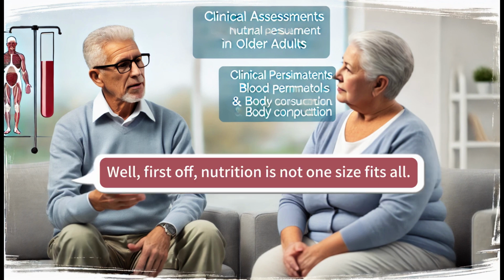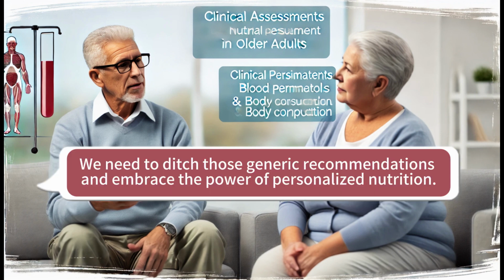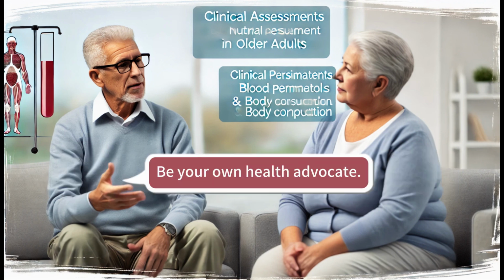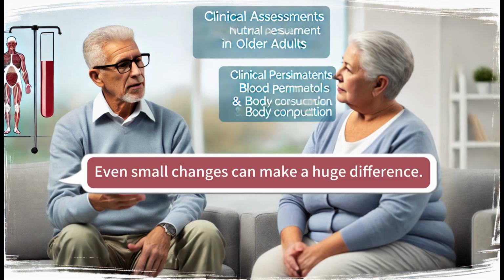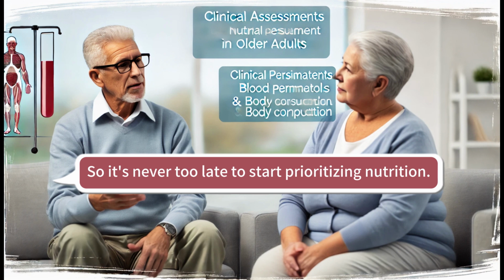Well, first off, nutrition is not one size fits all, especially as we get older. Our needs evolve, and we have to adapt. We need to ditch those generic recommendations and embrace the power of personalized nutrition. Right, and we can't forget those subtle signs and signals our bodies are sending. Be your own health advocate. Ask questions and seek expert advice when you need it. Great advice. Even small changes can make a huge difference. So true. It's never too late to start prioritizing nutrition.